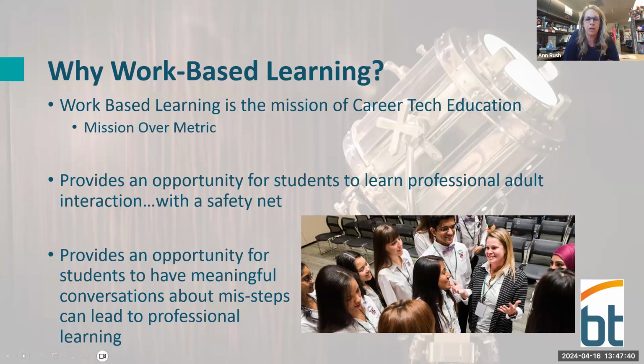In our mind, the opportunity that work-based learning presents for our students is it gives them a chance to learn professional skills and a professional adult interaction with a safety net.